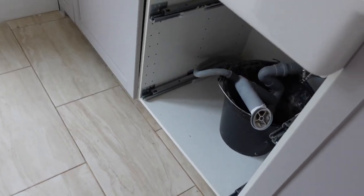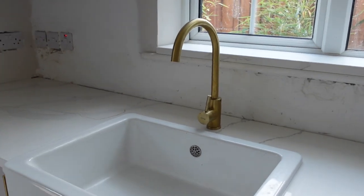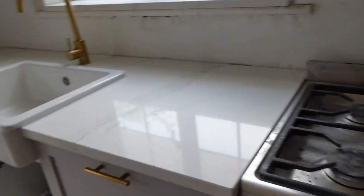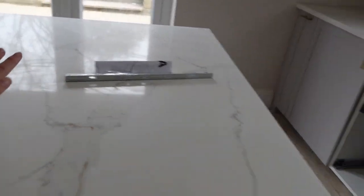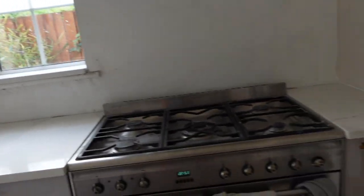But those aren't connected because we can't connect the sink, so we have no water, so we're going out for dinner. Because that's tradition, you get a nice kitchen and you don't use it. But yeah, I'm so excited. Tomorrow we can put a fruit bowl out and I can put my knives out. Is that exciting? There's a little update.